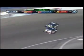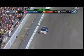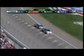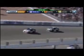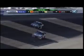Boy, watch Johnson on that high side. He's going to get a heck of a run right here. He's looking under Tony. Tony blocks. That high line can really pay off on the corner exit. 3 to go. Kenseth continues back of the pack, but on the lead lap.